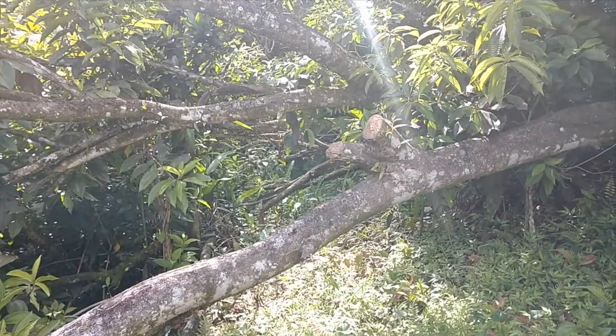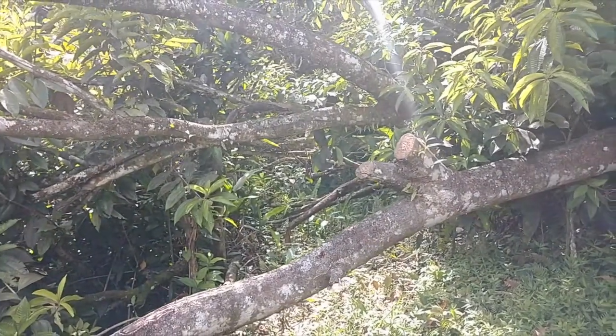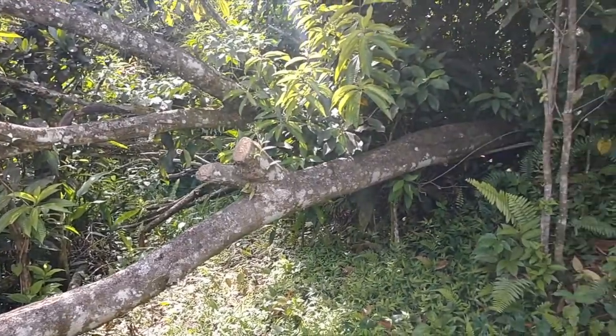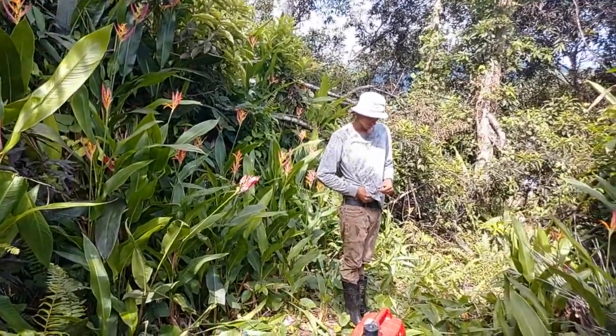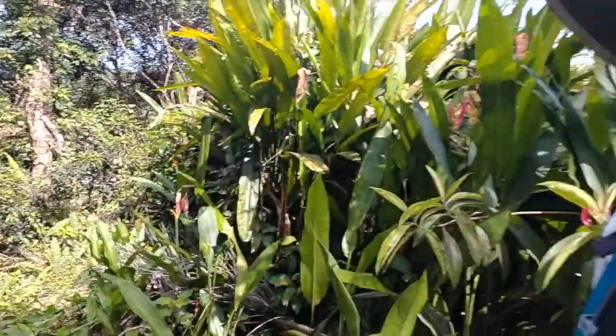We're going to start with cutting up some of these trees. A couple of them are still alive, but just downed because of the hurricanes from 3 years ago now, 4 years ago. It's been a while. 3 years ago, damn. September, 3 years. Wow. So yeah, that's what we're going to be doing today, guys.